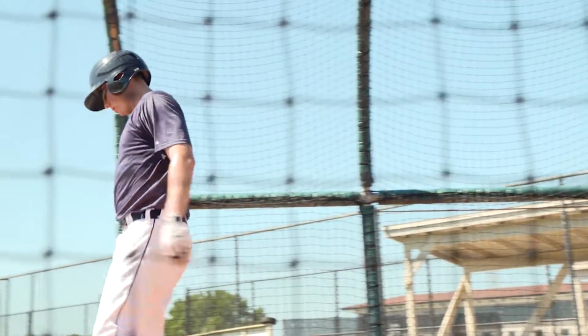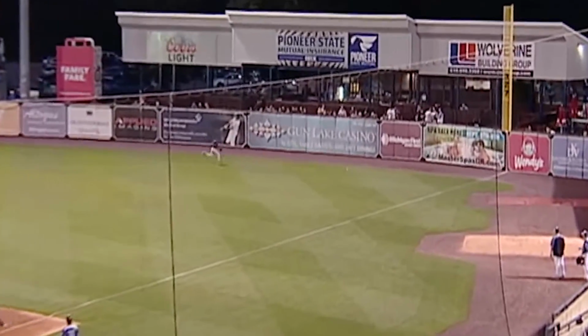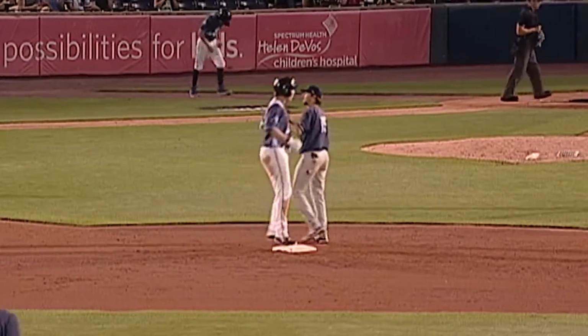One of my biggest pet peeves is striking out, stuff like that. So, I'm getting in there. I want to hunt the fastball, hit it as far as I can. And then once we get to 2 strikes, that's really when it becomes personal, and I don't want to strike out. It's me versus you.